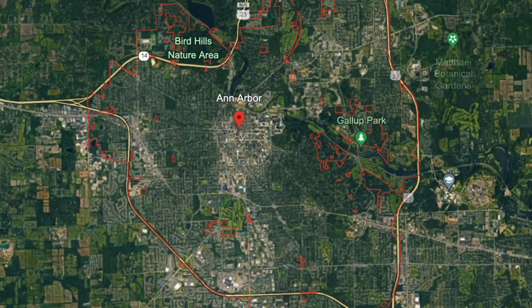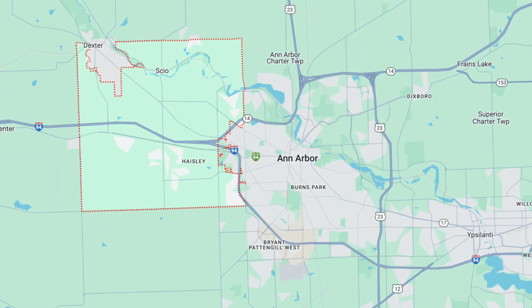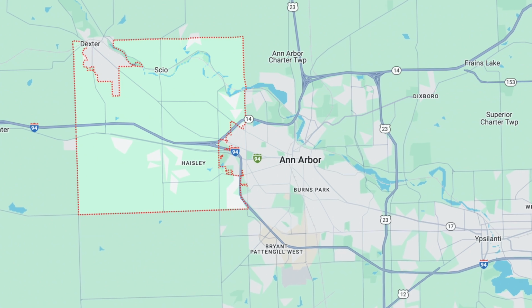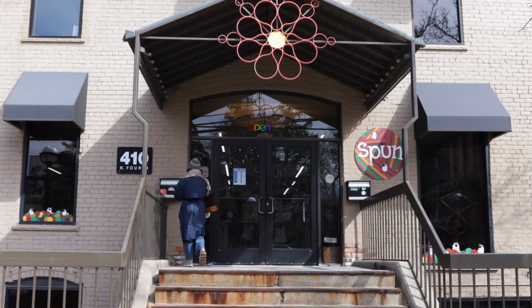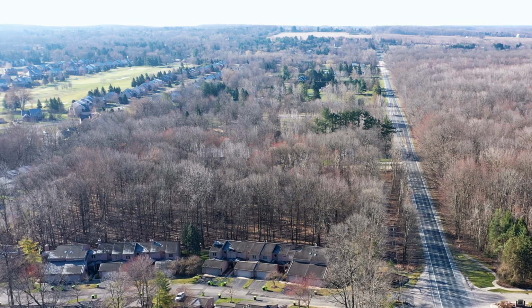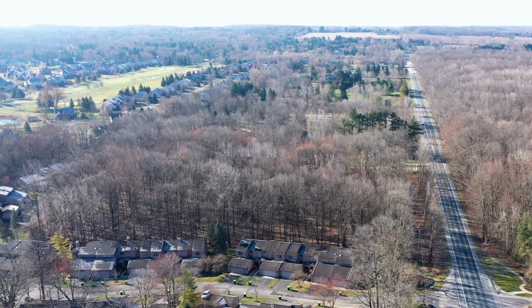Today we're in Ann Arbor, Michigan, specifically the west side of Ann Arbor in Scio Township. Scio Township is just west of Ann Arbor, and actually has homes that are in Ann Arbor as well as Dexter. Great part of town here. It's about 10 minutes or so to get to downtown. Lots of interesting shopping. Polo Fields Golf Club is out here, and it's a little bit more remote than the city of Ann Arbor itself. So this particular property is a little bit different.